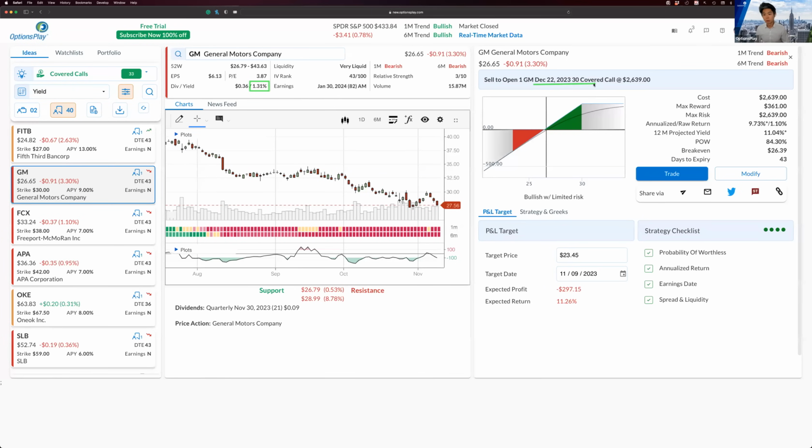If you were to sell the December 22nd $30 covered calls, currently trading at $27, you can generate, in this particular case, 1.1% in 43 days. So just to put that into perspective, you're getting 1.3% per year from the stock, but you can generate 1.1% in 43 days. So you can generate nearly the same amount of income in 45 days as you do over the full year holding on to this stock. That's how much income you can potentially be missing out on by not utilizing a strategy like this.